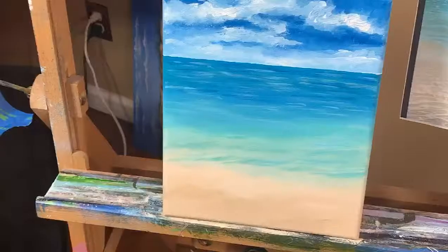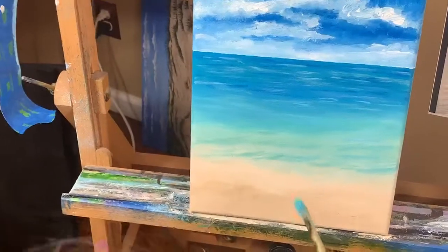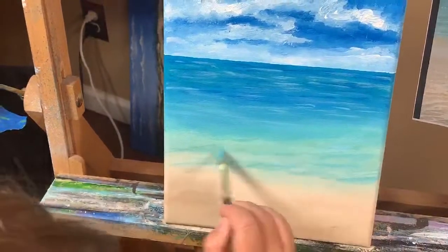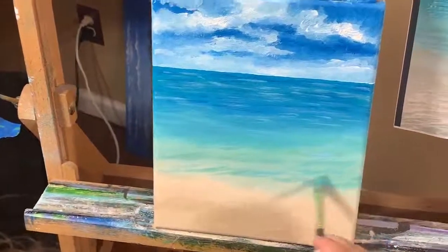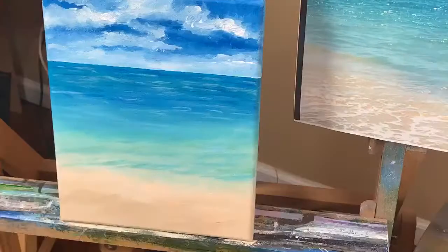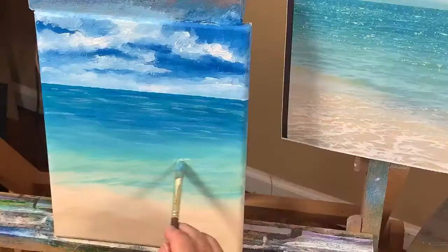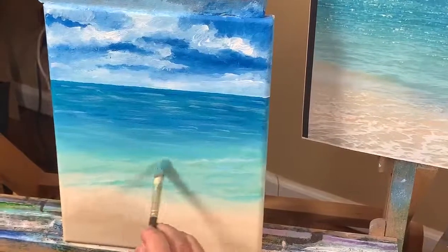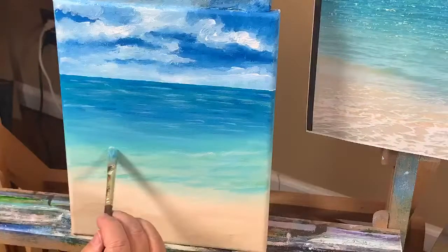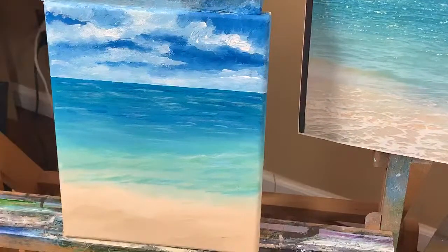Oh, that was way too much. I wanted a little bit of yellow in there, but not that much. I'm just trying to blend a little bit here, a little bit of, let's add a little white. Drop of water.